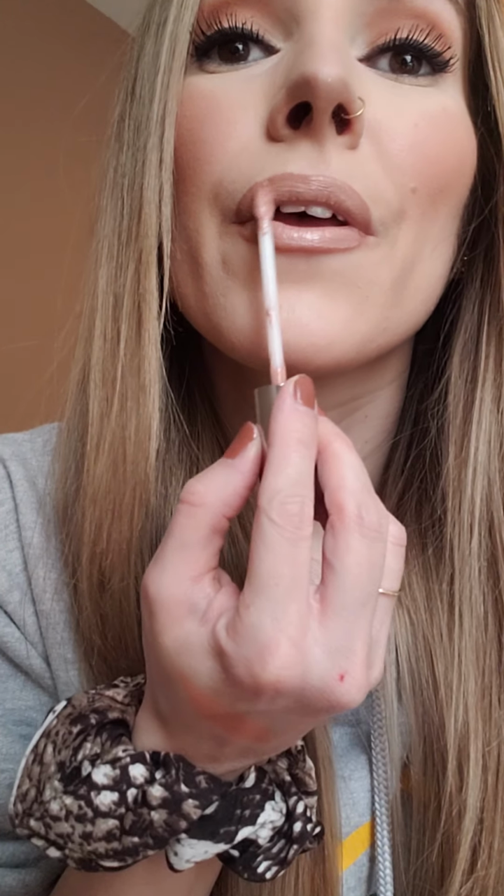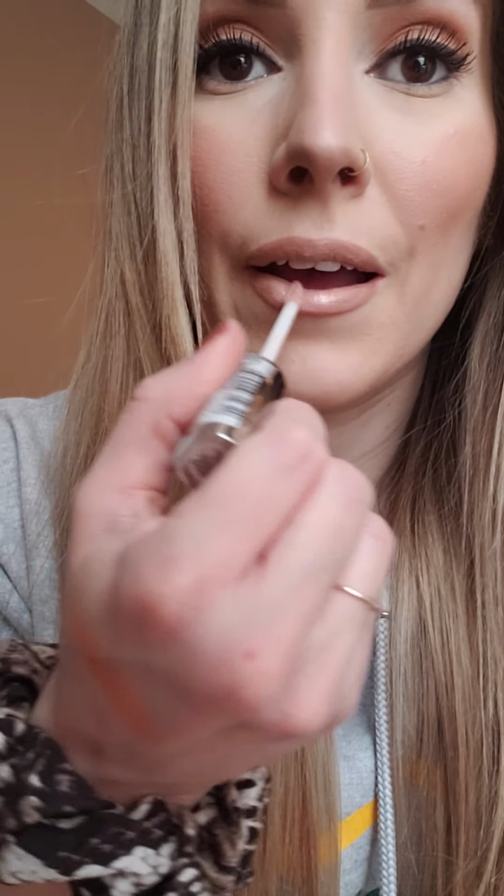So I'm already wearing something. I'm wearing the Bare Minerals Cult and Hemp, but those are no longer available, which makes me so sad. So I'll just put this one over top. So yeah, been really liking that one. It's kind of like a thicker gloss. You don't really need to put a lot on. It's not sticky. It's nice and creamy.